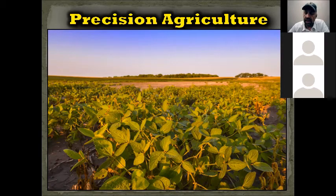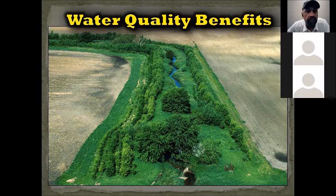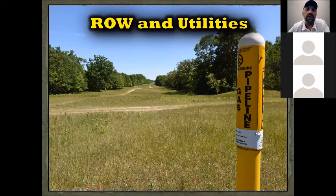Precision agriculture is another option. If there are areas of a farm or ranch that underproduce, pollinator habitat can be one of the ways of addressing resource concerns on a farm and ranch and actually increasing the farm and ranch income on that property. Water quality. You might not care about monarch butterflies or honeybees, but I bet you care about the quality of your water. Pollinator habitat can be one of the key tools that we use to keep agricultural chemicals out of our drinking water and improve water quality and soil health and all kinds of those things.